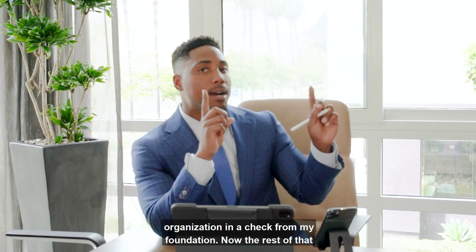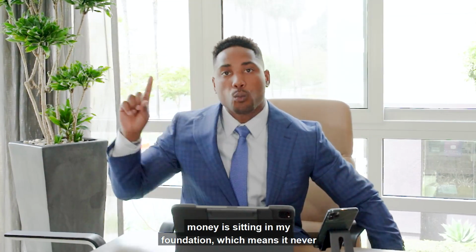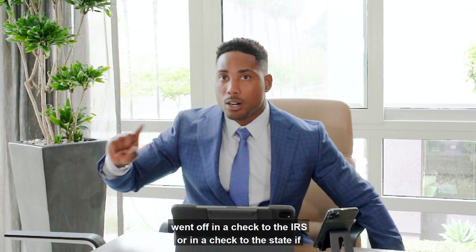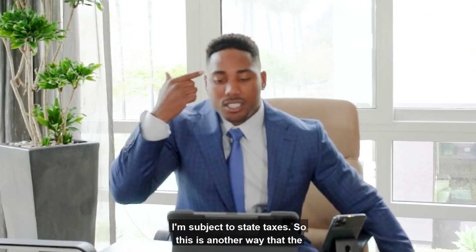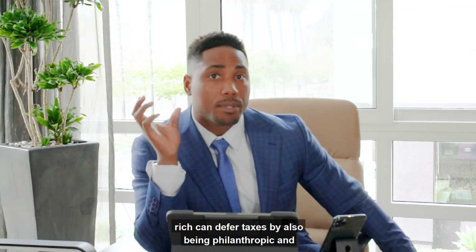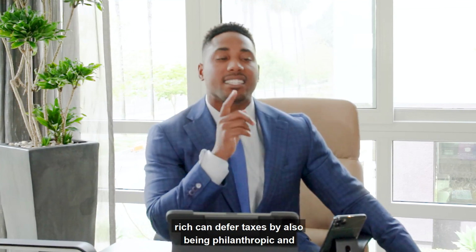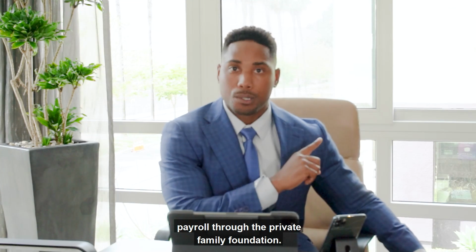Now, the rest of that money is sitting in my foundation, which means it never went off in a check to the IRS or in a check to the state if I'm subject to state taxes. So this is another way that the rich can defer taxes by also being philanthropic and leveraging family members at the same time by hiring them on payroll through the private family foundation.